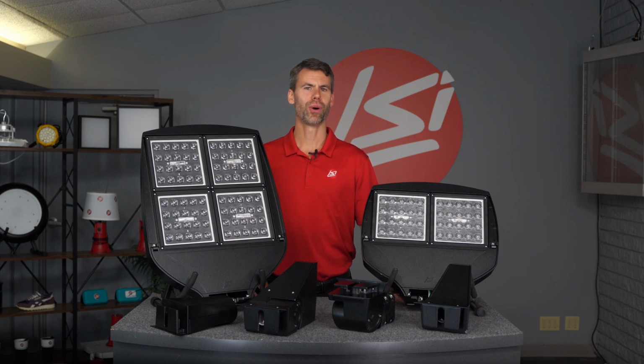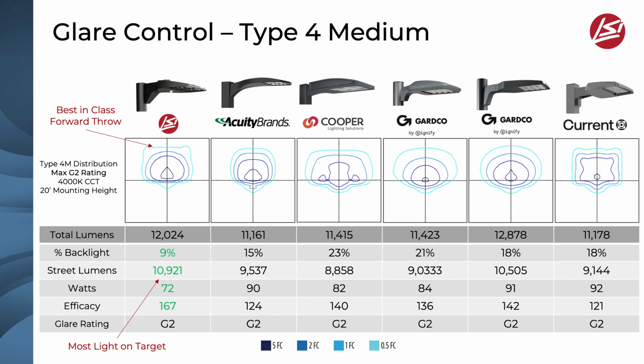To once again show a somewhat real-world example, we are comparing medium Type 4 optics from various manufacturers with the one limitation of a maximum G2 rating. As you can see, Velocity once again outperforms the competition with best-in-class backlight control, most light on target, lowest energy consumption, and highest lumens per watt.